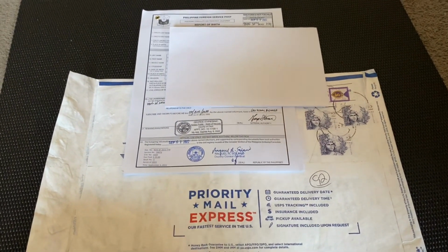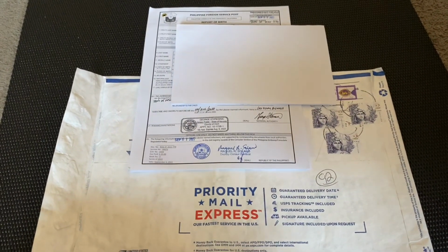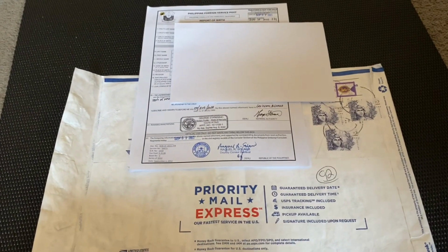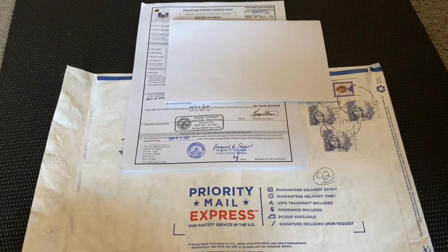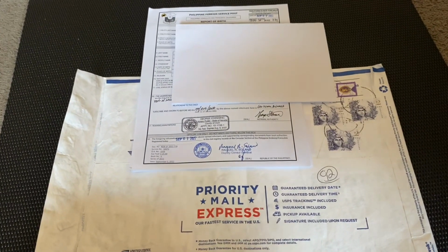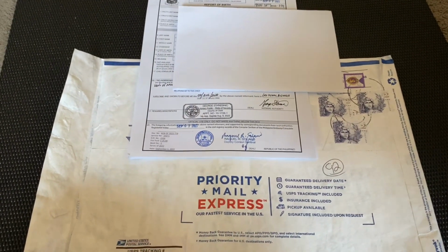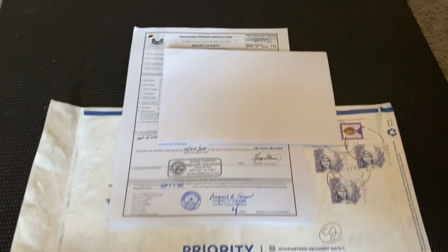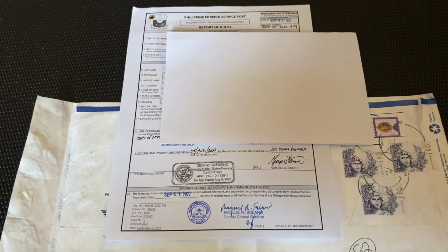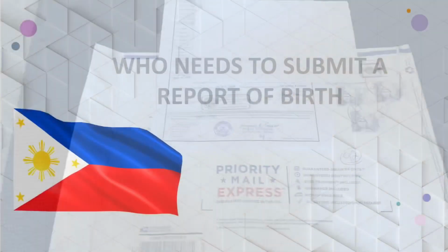And then when you mail it out, you should also include a prepaid postage of the priority mail. So here's an actual copy of the envelope, and then the form must be notarized, and the lower portion of the form you just need to leave it blank because they will notarize it at the Philippine consulate. So this is just a copy, and I'll show you later how to do this, including the cost.